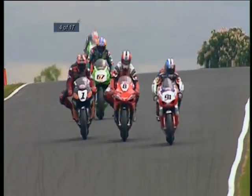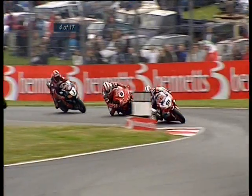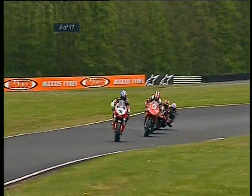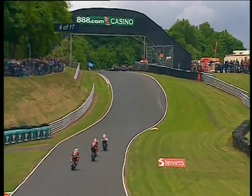We saw what he was capable of at Silverstone. Frustration got the better of him. Feet off the footrest. Last time I saw that from Chianari, it was Mallory Park, and he had a big accident. A big one, yeah. Put him out for the remainder of the day.